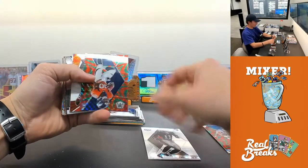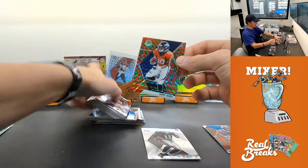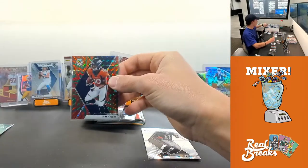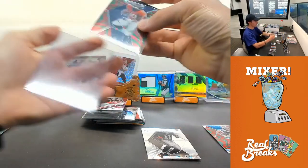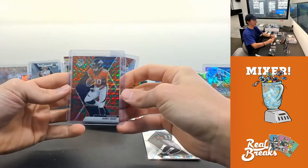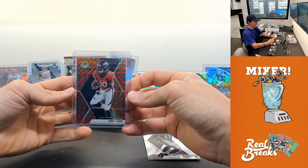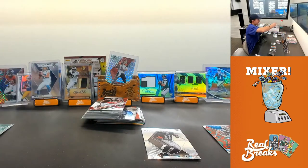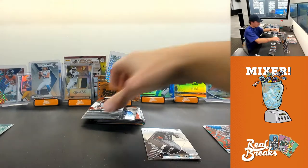There's Henry Ruggs. And how about a Jerry Jeudy reactive green? This one going to the Broncos and Jeff Fry. Jeff, have a mosaic mega box, my friend. There we go. All right, let's see. We're going to put some patches away.